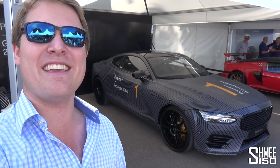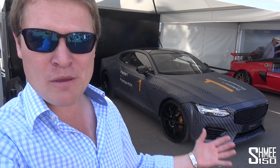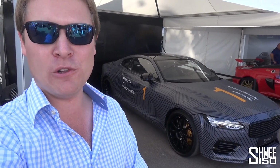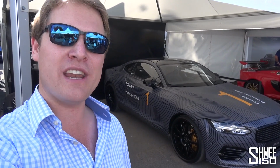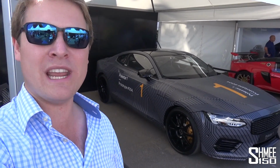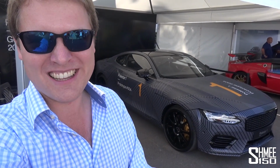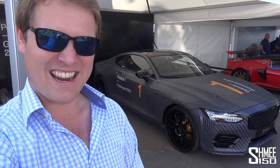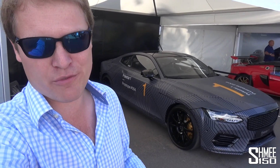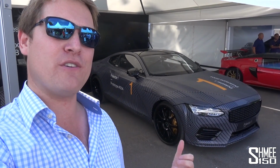So what exactly is the Polestar 1? Well, you may be familiar with the Polestar brand, the performance division within Volvo, which itself is owned by the Chinese company Geely. Well, Polestar is very much now a rebrand, a relaunch, and a look towards the future in more ways than one. Now this car is a hybrid, but all of the future Polestar models are going to be electric vehicles, but this is with a little bit of a difference.